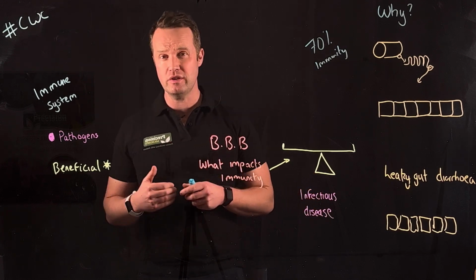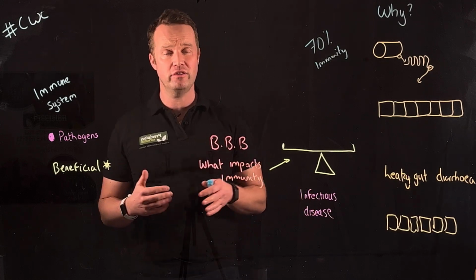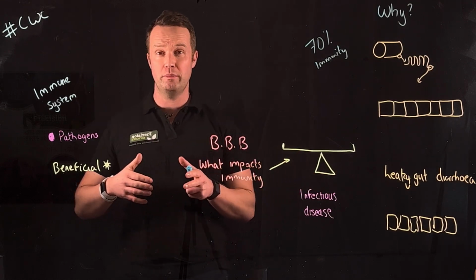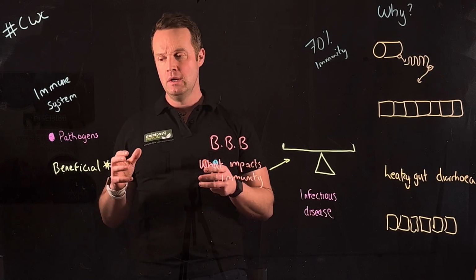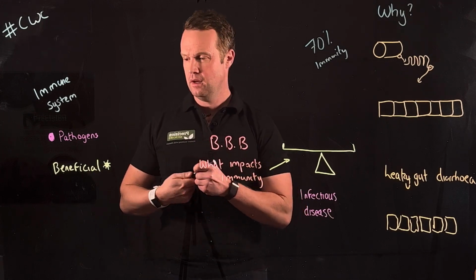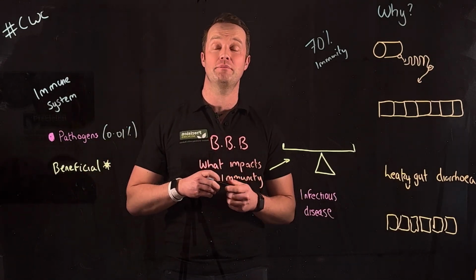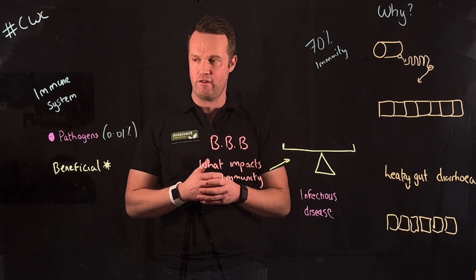When we think about immunity, we think about its purpose, maybe fighting infections and pathogens, and they can be viruses, bacteria, and other fungi. What we don't often think about, and probably something I would have thought a lot about as a vet, would have been classing most viruses and bacteria in the pathogens category. But actually, if you look at its percentage, pathogens make up about 0.01% of actual microorganisms. Where when we look at commensals and beneficial bacteria, they make up 99.9% of all our microorganisms in our animals, our cells, and our environments.